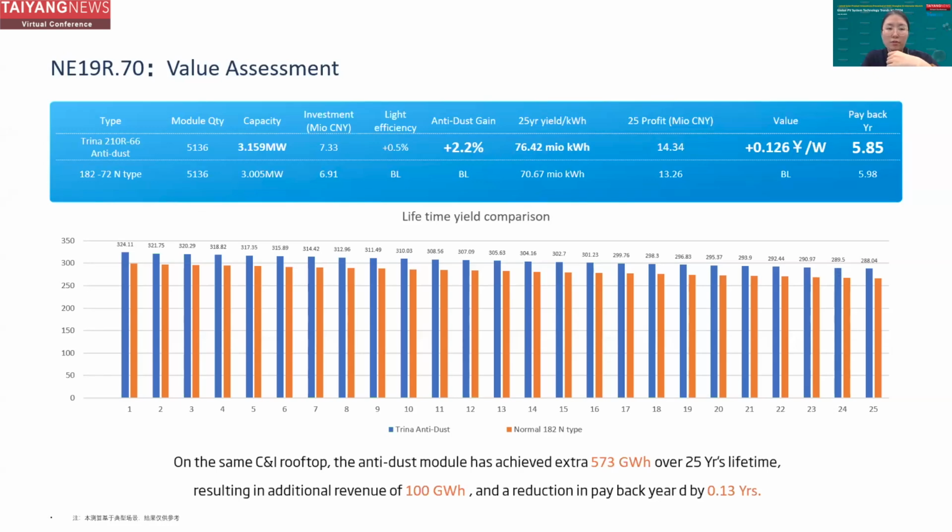And we also did such a value assessment and compared 72 pieces of modules with our anti-dust modules. I think the result is clear that our anti-dust modules can provide more efficiency, and the added value is around 0.12 yuan, and the payback is around 5.85. According to the lifetime year comparison, of course it can provide more power generation in the long term.